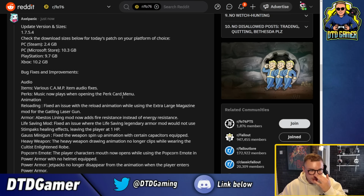Going on to the next one now, we've got animation. Reloading fixed an issue with the reload animation while using the extra large magazine mod for the Gatling laser gun. A lot of these, just like me and you, probably don't affect most of us, but there will be someone out there who uses the Gatling laser gun, and that's probably been a big change for them.